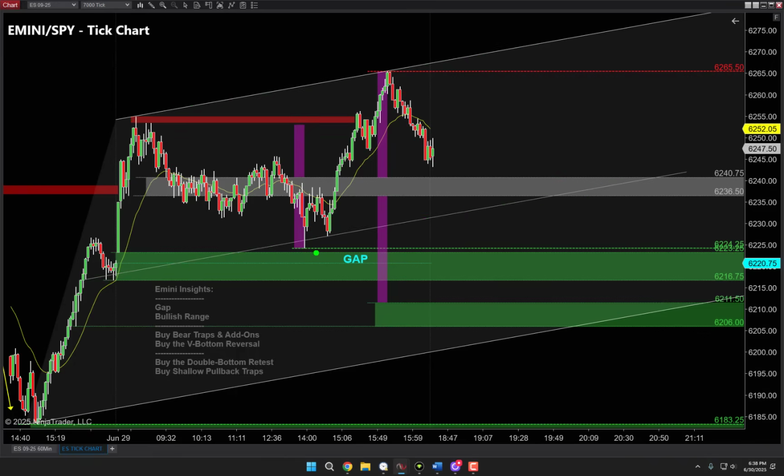Or if all we get is a little tiny shallow pullback that barely fills that gap right there, I don't want to go 1, 2. I don't want to buy like this, right? That risk reward ratio is not that great in my favor right there. So on a shallow pullback, it's always important that we wait for 2 tries, because again, I want to trap those bears in, but it's so important on a shallow pullback here, I get below a prior swing.